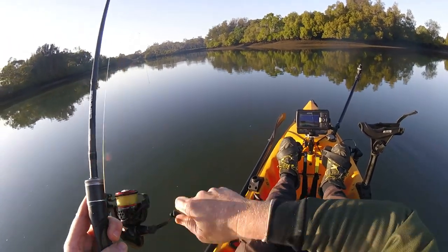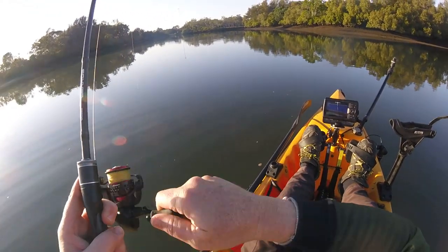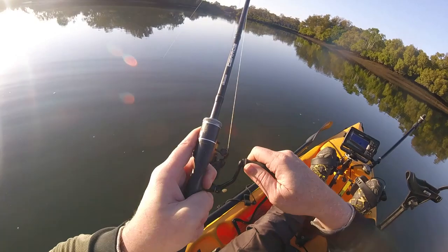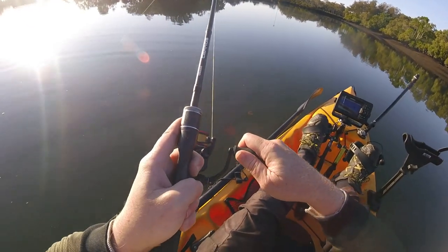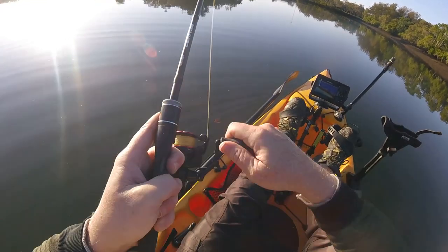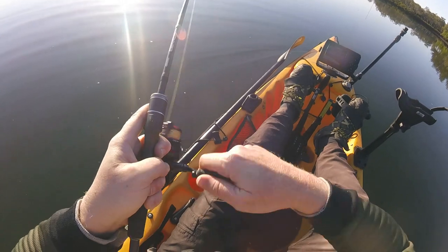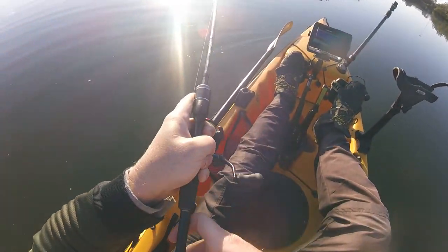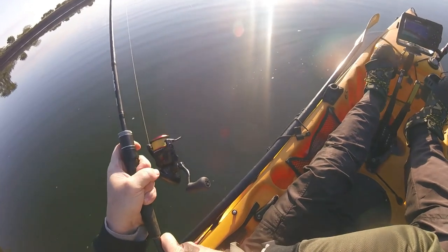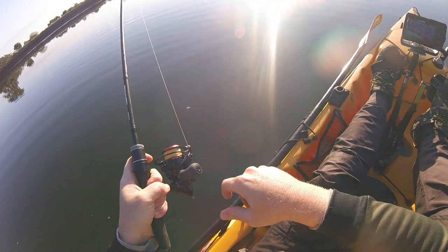Just felt that tap as it hit the bottom. I'd sounded up some fish in this little pocket. It's got some decent weight to it. I'm thinking it might be a little Jewfish, but it could be a decent sized flathead. Looking straight into the sun here at the moment, so it's not going to be real good for the camera. That's a Jewfish type of run, but still hedging my bets on this one.